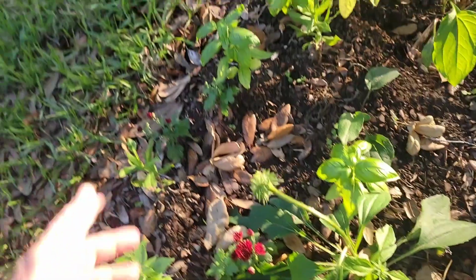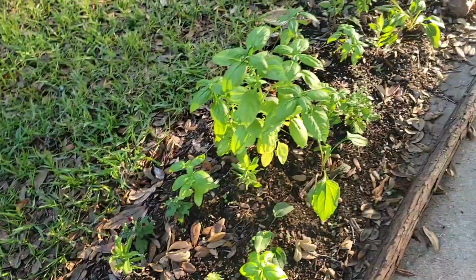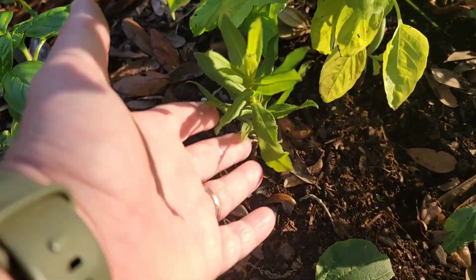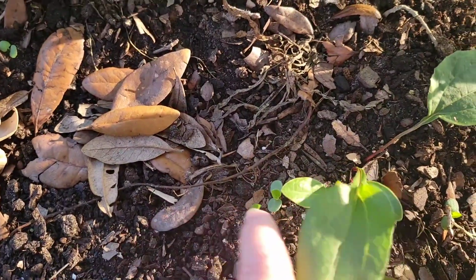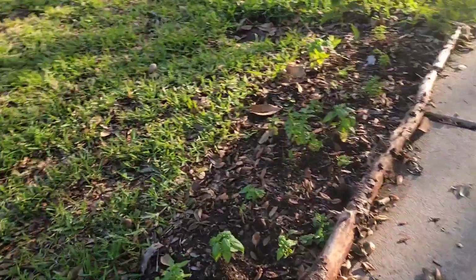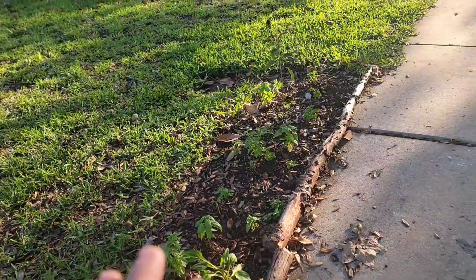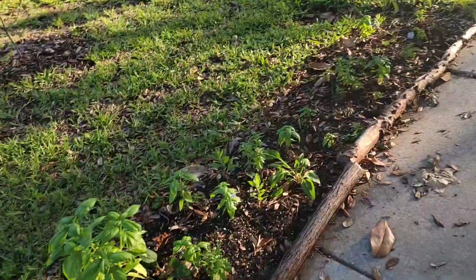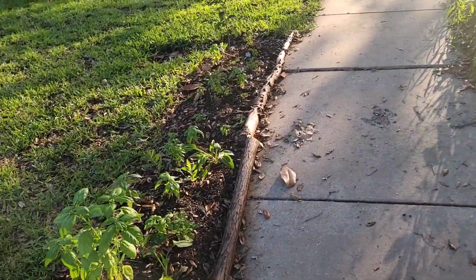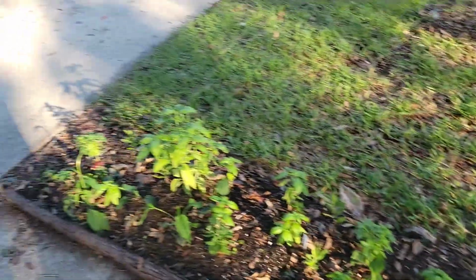But I have some perennial mums that were from last year. Those can stay for now, but I have goldenrod and then baby coneflowers. And then, yeah, so it's not as sunny as I wanted it to be for normal flowers, but for native plants, this is a really good spot. So I'm going to continue this look over here. So parts of the sidewalk will be similar on all sides of this.